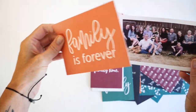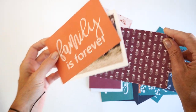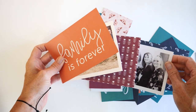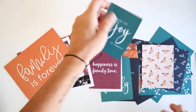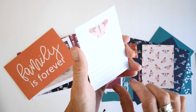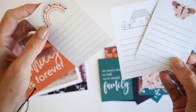All right, let's go. So the Family is Forever is going to be my cover. And then I'm going to work in these 4x6 cards with these photos as well. And then I'm also going to work in these smaller cards. I'm not quite sure yet how the journaling portion is going to work, because the back of a lot of these cards has a journaling section, but we'll see. You know, nothing is in stone.